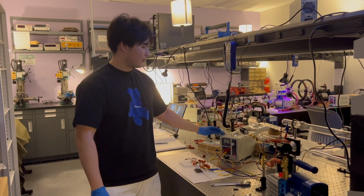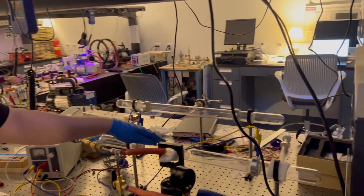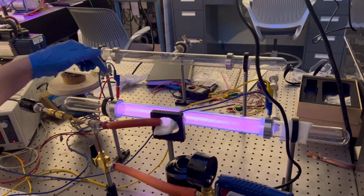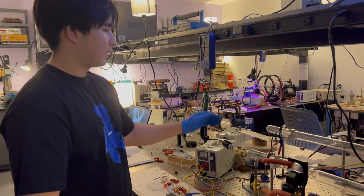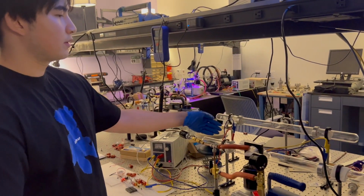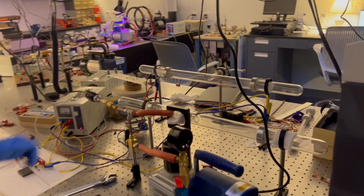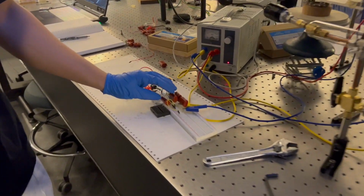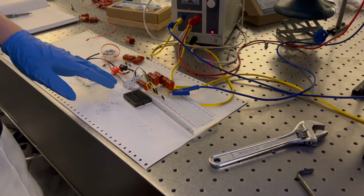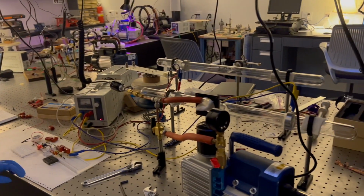This is our power supply, and I have been pumping out the gas inside of this tube, so it's in a really low pressure environment. And the power supply applies about 2000 volts across the 2 electrodes here, which causes a gas breakdown. And to make it flash, we use the capacitors to make an RC circuit and turn the system into an oscillator.